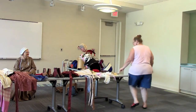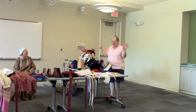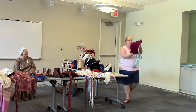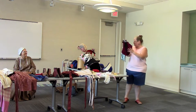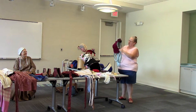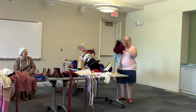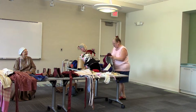Okay, so the bonnets were changed through the periods. This is a bonnet from around 1840. Very high up here, kind of comes around, ties. It just has caning around the buckram to hold it. It's not really heavily stitched.